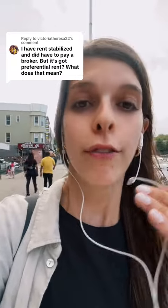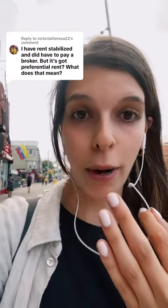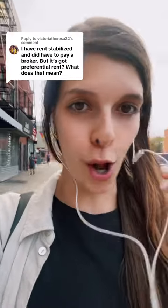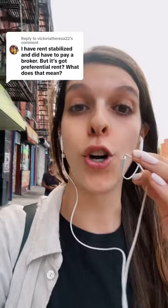A preferential rent is a rent on a rent-stabilized apartment that is lower than the allowable legal cap on that apartment. So, for example, you live in a rent-stabilized apartment, the legal allowable rent is $3,000 a month. But let's say the landlord gives it to you for $2,000 a month because that's just what the market is tolerating at that point in time. The $2,000 is called a preferential rent because it is lower than what the landlord could have legally charged. This should be documented in your rent stabilized lease on something called a preferential rent rider.